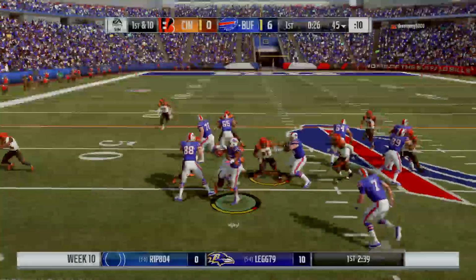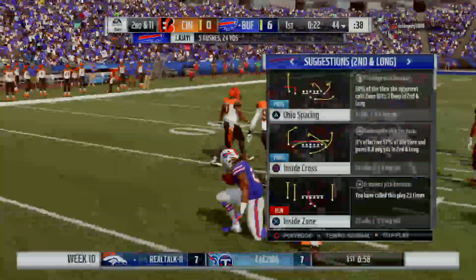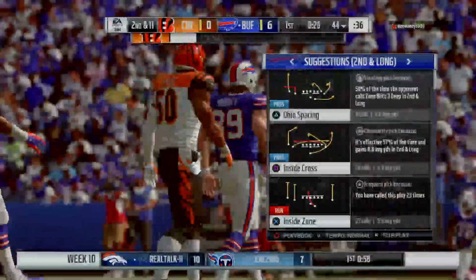They'll run it now out of the gun, and he got blown up, losing yardage on the play back at the 44. It's a loss of a yard there, and now 2nd down.